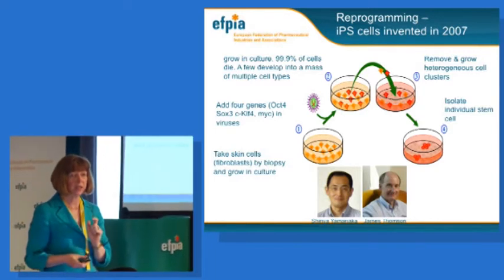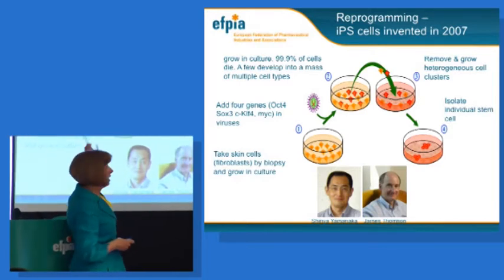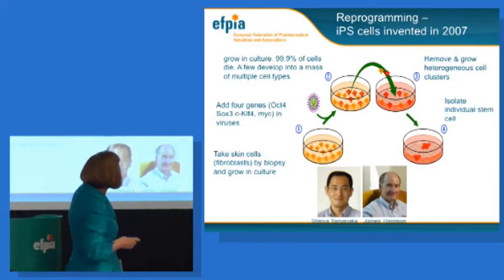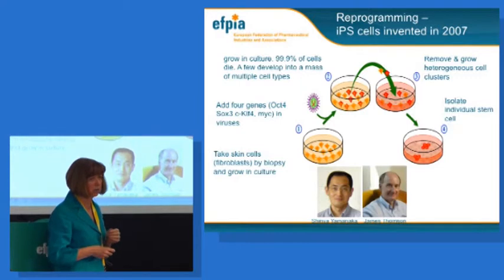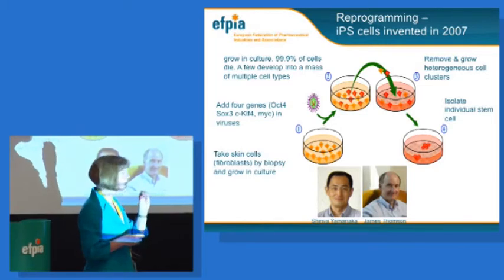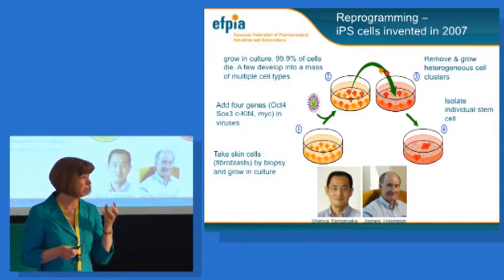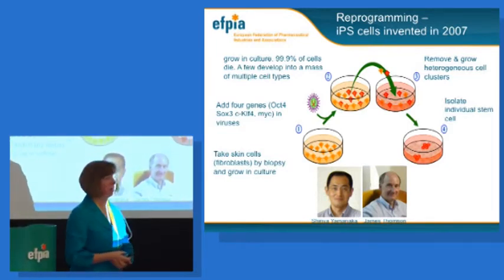An adult cell is taken either from the skin, or now we can use blood, and it's reprogrammed. So you add 4 genes. It doesn't really matter what you call them, but these are key important genes in controlling cell division and cell expansion. So 4 genes, then you put them in a dish, culture them, and most of the cells die. 99.9% of them die. But the few that remain have been reprogrammed to look just like embryonic stem cells. And like embryonic stem cells, they will grow and divide exponentially, and they can form every cell type in the human body. And these are the 2 guys that invented them, Shinya Yamanaka and Jamie Thompson.